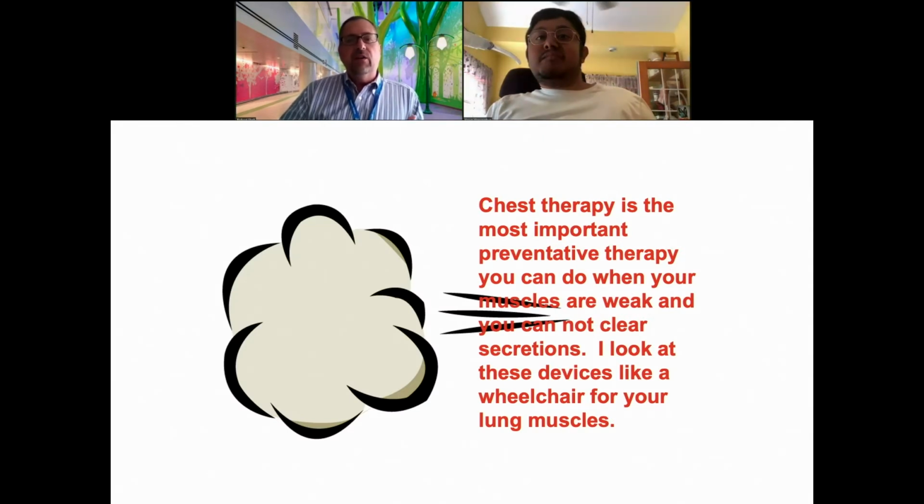So if you think about using your wheelchair because your leg muscles can't really get you around the house anymore, the cough assist is that same wheelchair, helping to get that mucus out of your lungs that your muscles can't clear, those secretions.